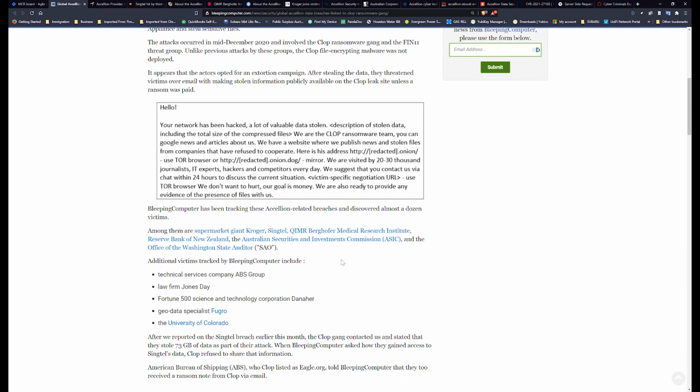That's interesting. I've seen the .dog before. We are visited by 20 to 30,000 journalists, IT experts, hackers, and competitors every day. We suggest that you contact us via chat within 24 hours to discuss this current situation. Give them a victim-specific URL to click on. Use Tor browser. We don't want to hurt. Our goal is money. We are also ready to provide any evidence of the presence of files with us. Wow.